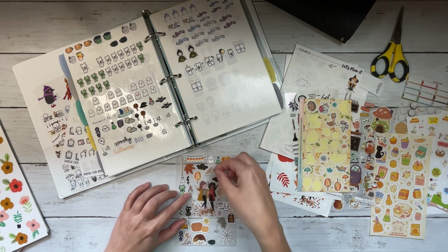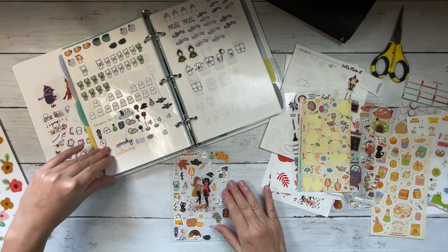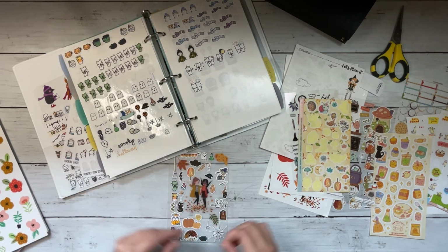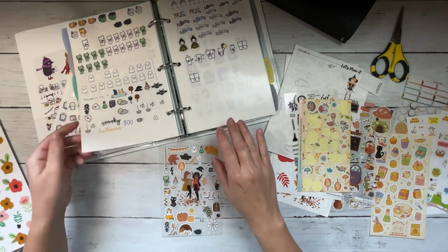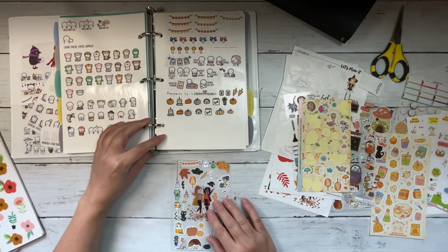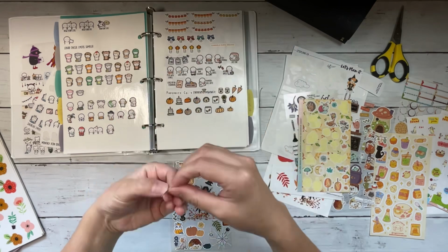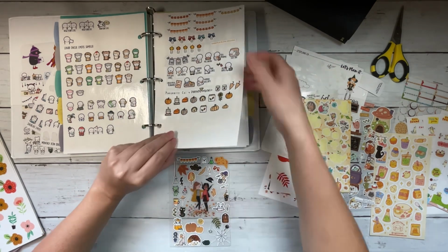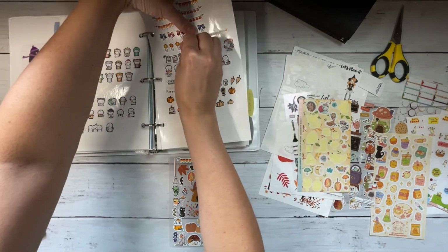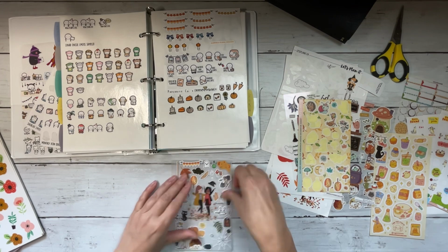In terms of planner news, I had pre-ordered the Take a Note from Paper Plus Cloth, and they are scheduled to ship sometime in October. So I am very curious to see those and have them in hand. I did order the A6 and the A5 size because I am not sure what size would be best for me. Honestly, my biggest worry is that A6 will be too small and A5 too big.